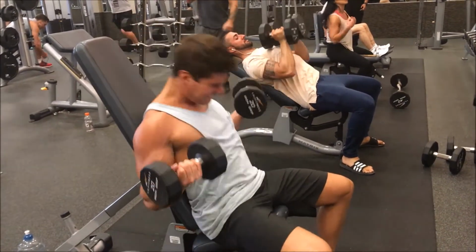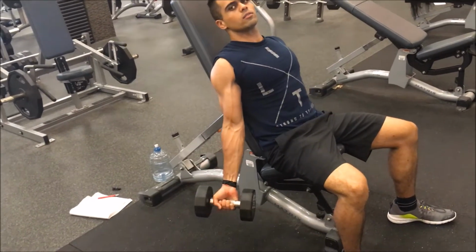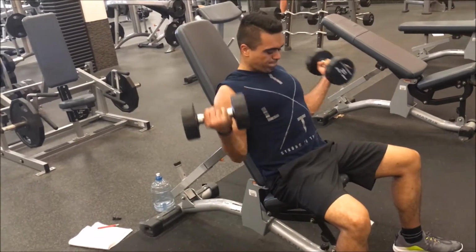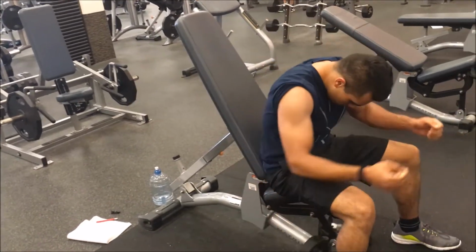And anyways, let's get back to the workout though. The last exercise was just 3 sets of incline dumbbell curls for 12 reps. Very slow control, 2-2-2-2 tempo, controlling it, feeling the contractions.